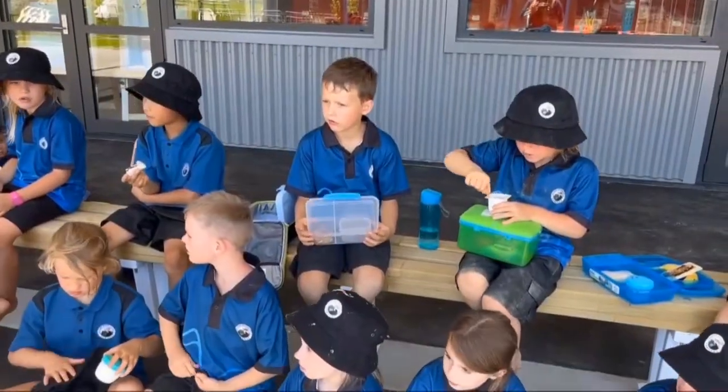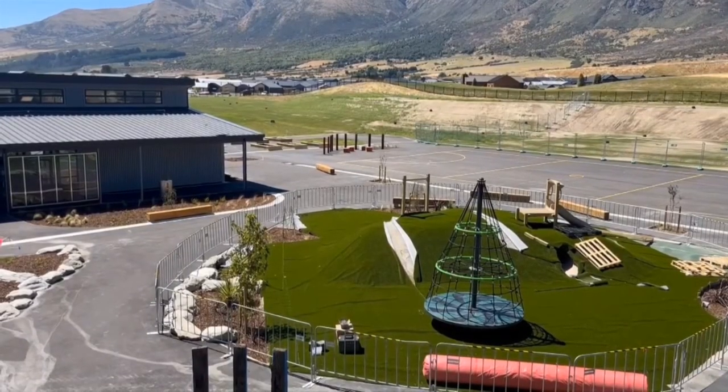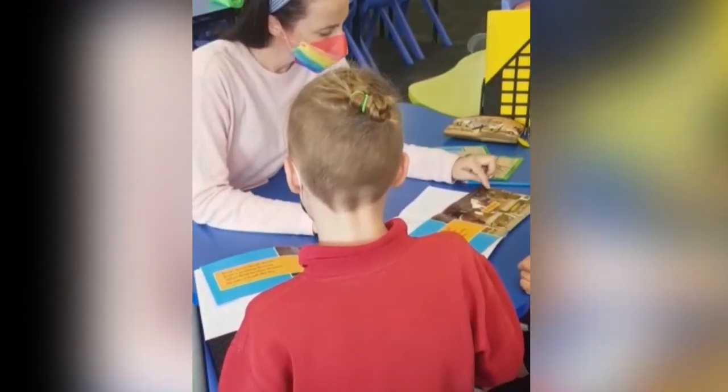West believes the government should be funding pandemic leave for workers like her, bringing them into line with their teaching colleagues. The inequities are just wrong. We work with these students the same. They're vulnerable students, which therefore makes us vulnerable. My colleagues, many of them are solo parents that need their income. Almost 8,000 people have already signed the union's petition, with the goal of hitting 10,000 signatures.